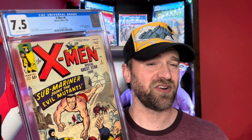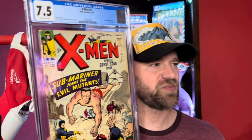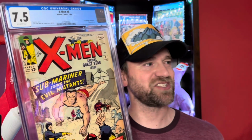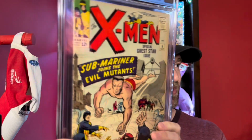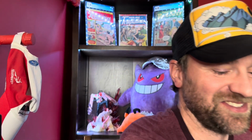So obviously Submariner had his first appearance all the way back in the Golden Age in like 1939. But his first Silver Age appearance is Fantastic Four #4, and then this is when he meets the X-Men. I don't remember if this is the first meeting of the X-Men or if he meets them in any type of earlier appearance, but early interaction with the X-Men. X-Men #6, high grade for this book, a 7.5. But yeah, no pricing information on this one, but X-Men #6, 7.5, and one of those that I picked up during the comic boom and just fell after that. So what are you going to do?